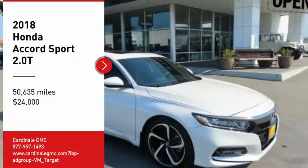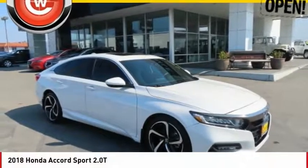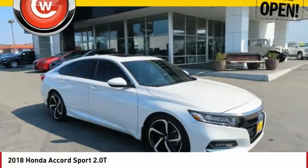Stop by and take a look at the 2018 Accord. Ingeniously simple, yet overflowing with luxury and technological creativity. All that and more in the Accord, and is priced below $25,000. This vehicle has less than 55,000 miles.